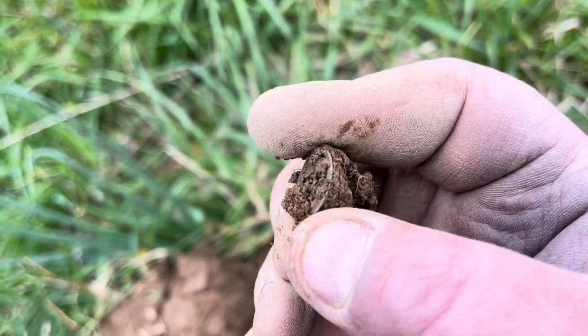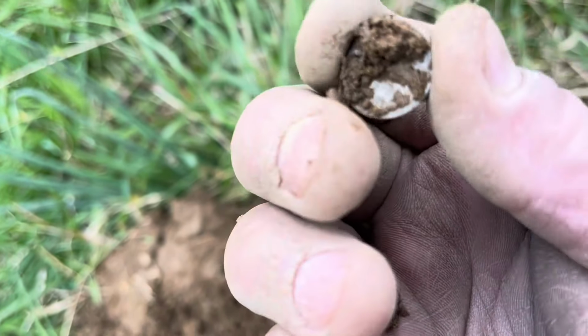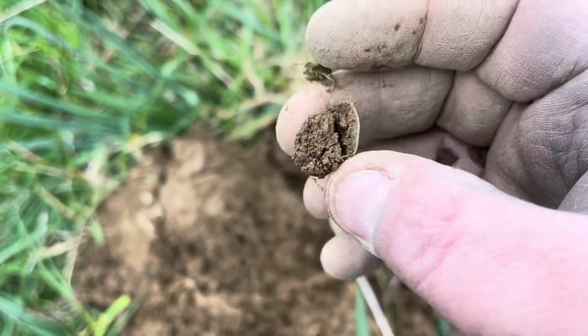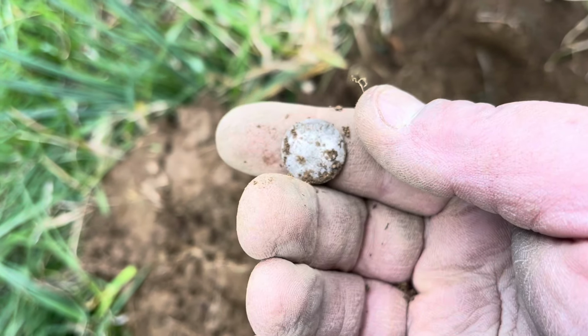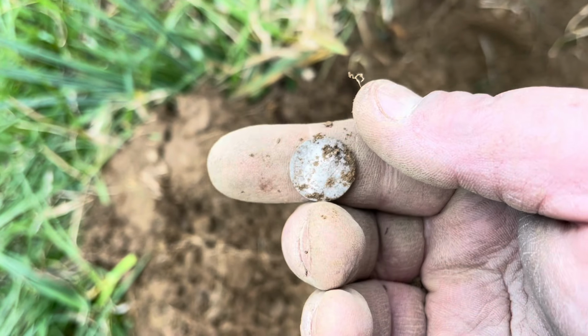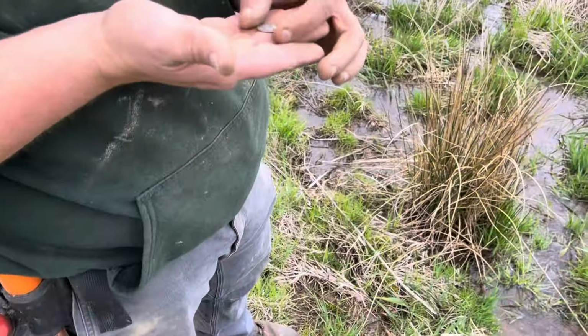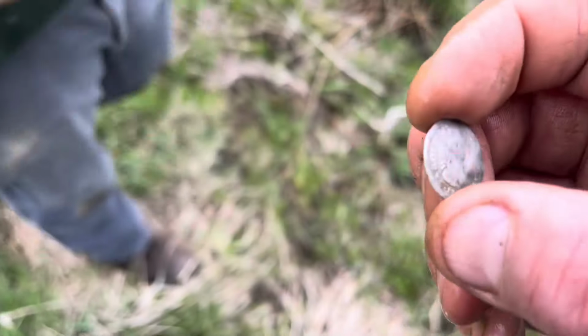That is 100% a small silver. If it's Spanish, I'm okay with that too. The pop. Spanish. Well, I'm not 100%. I'm going to clean it up and I'll be right back. I kind of wish Hunter would have found this. He has not found a Spanish yet.